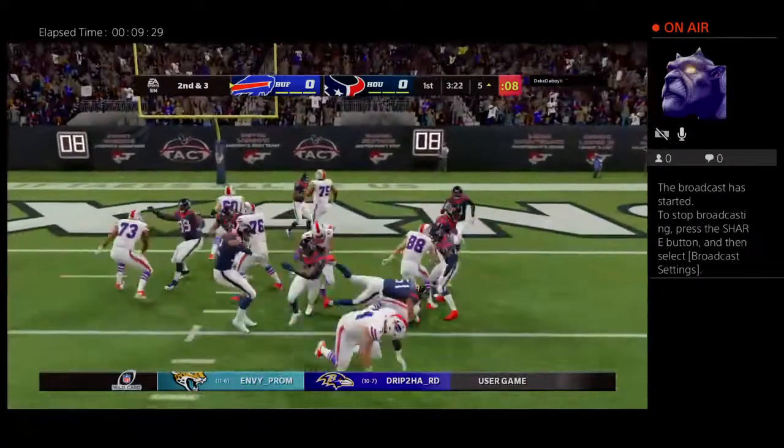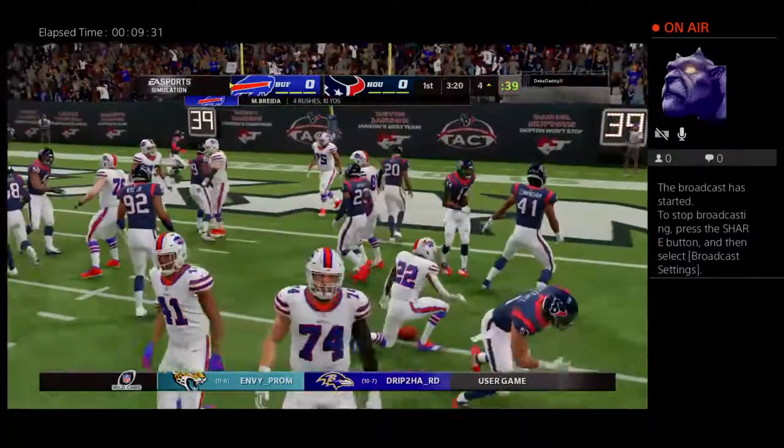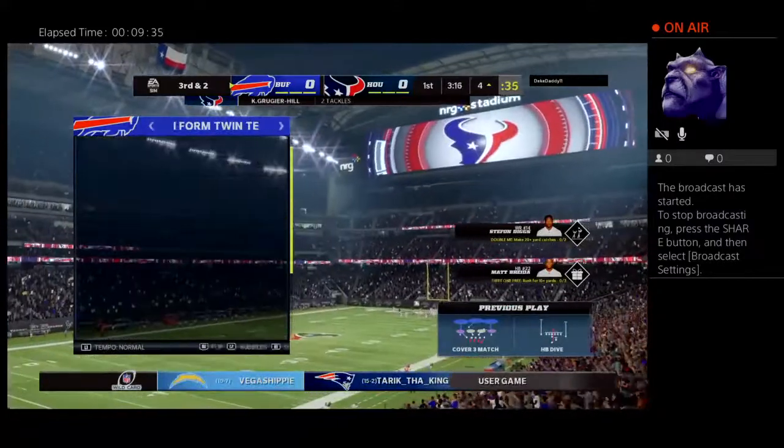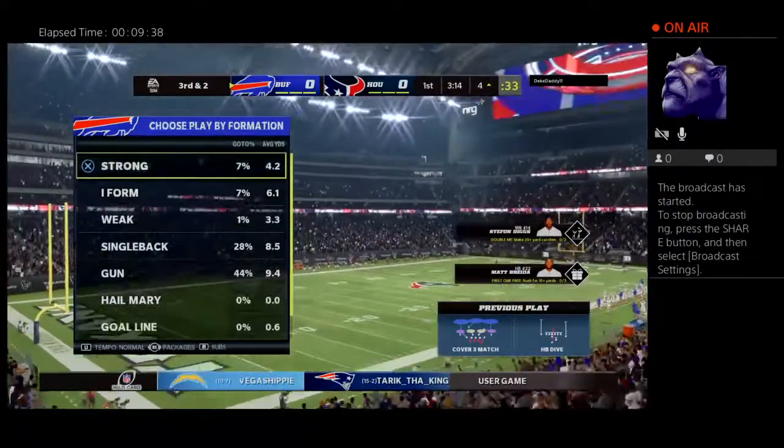On the handoff, this is Breda. And the hole closes quickly here. He can fight only to about the 4. Give him a yard on the run there, and that's going to set up a 3rd down and 2.